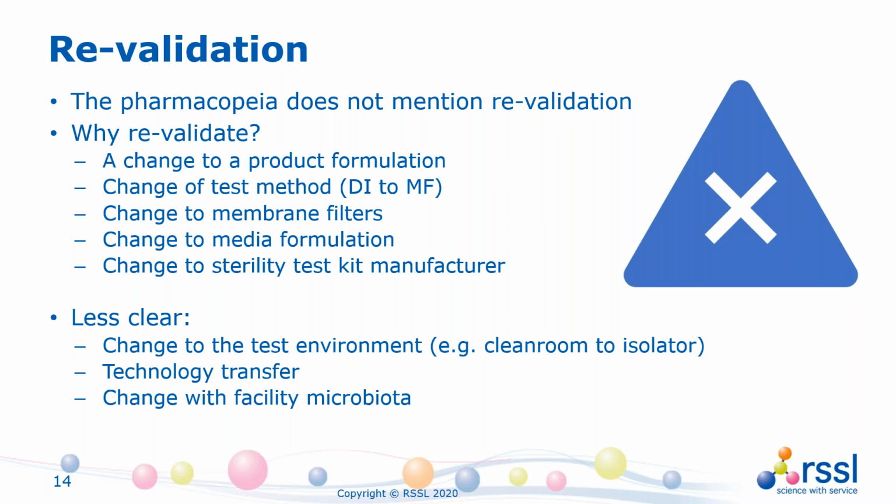Where there's more doubt, and perhaps some more reason for discussion with the QA department, would be if we're transferring from a clean room to an isolator, or we're undertaking technology transfer from a laboratory in a pharmaceutical company to a contract test facility such as RSSL. And also whether there's any change to the organisms we're finding in the environment, as I mentioned earlier. So for some of these latter points, there need to be decisions taken within each company.